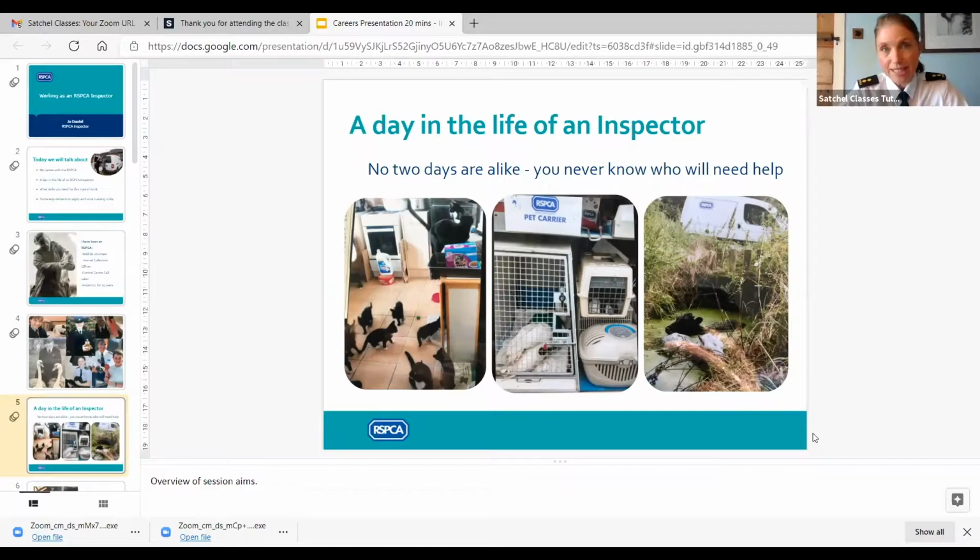So we've got 2 cows in a ditch there. We come across animals in unimaginable situations on a daily basis. I've spent all night trying to dig 2 dogs successfully out of a drainage ditch in a storm with the assistance of the fire brigade. We are involved with abseiling to rescue animals stuck on cliffs. We often are involved with rescues on water.